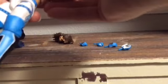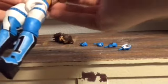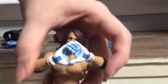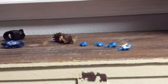Here we go. Let's do this. Here we go. Well, sort of. Alright, there we go. There it is, baby. It's close. Boom. There you go. The classic phenomenal hand pose. That's epic. I like that.